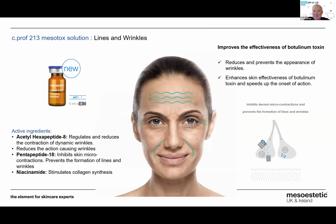So let me show you the answer to lines and wrinkles with microneedling solution, and this is Mesotox Solution. And Mesotox is formulated with arginine, acetyl hexapeptide 8, and also pentapeptide 18 and niacinamide. And those 2 particular peptides in here work at preventing the release of acetylcholine. And what that means is the muscle is not getting the message to contract. So therefore, it's going to be preventing muscle contraction, which leads to reduction in the lines and wrinkles.